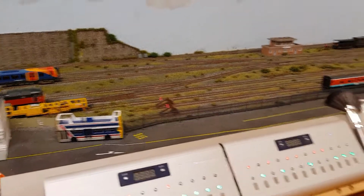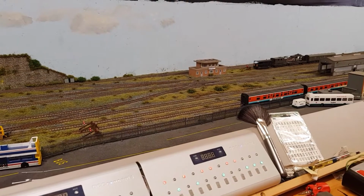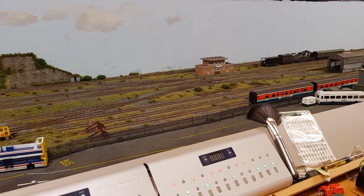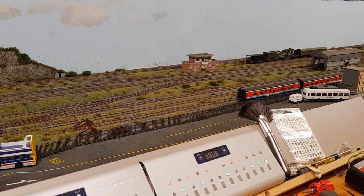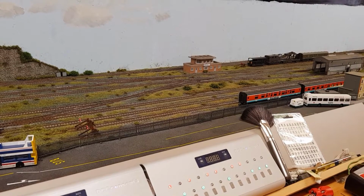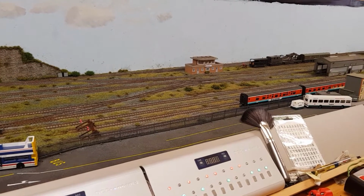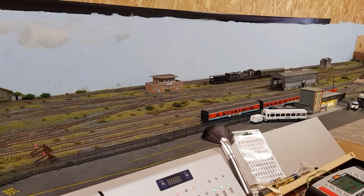There's a long way to go still. At the moment it's just very basic track, gravel, some static grass. Like I say, if you do have anything, I would be very, very grateful if you could have a look, and I'm more than happy to pay the postage. If you're having a clear out, then please, I'd be very happy.